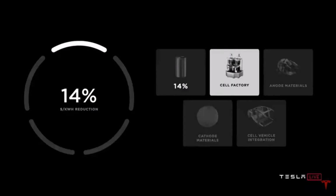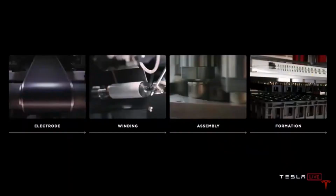But let's stack up everything we just saw at the cell level. Just the cell form factor change enables a 14% dollar per kilowatt hour reduction. And now that you've been teased on this factory, we're going to walk step by step through that factory and discuss a series of innovations there. Let's talk a little bit about what's in a cell factory.